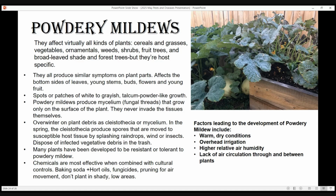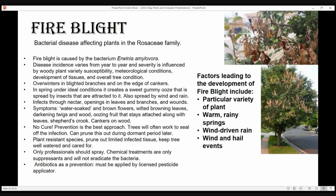So then again, factors leading to the development of powdery mildew: warm, dry conditions, overhead irrigation, in conflict with dry conditions, but then the relative air humidity, and again, the lack of air circulation through and between plants. Any questions or comments on powdery mildew? Okay. All right, and this brings us to our last disease.